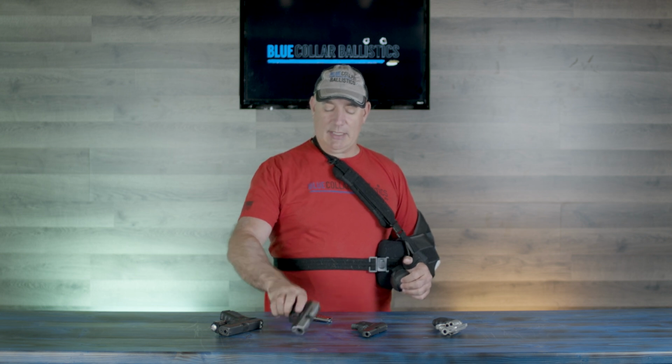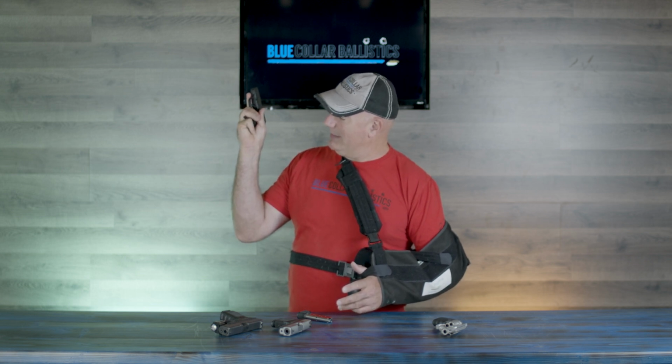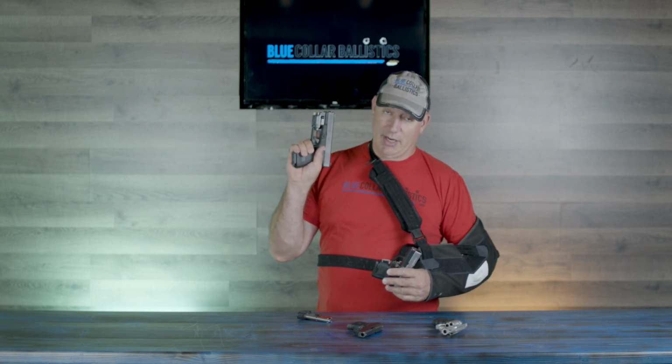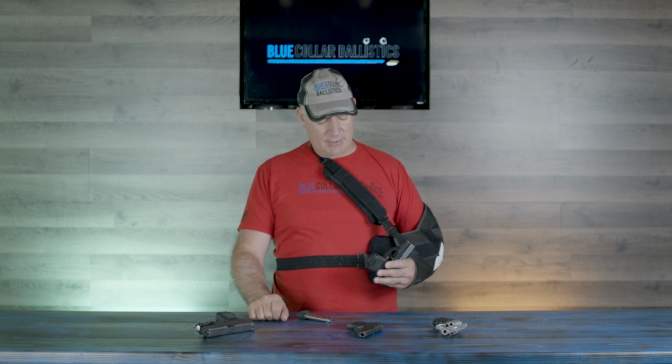With that said, you can see how each of these guns fit in my hand. This one here, I get 2 fingers on it and that is it. I'm not too far off with the SIG. I get 2 fingers on it, but it sticks out just a little bit more. And then the Glock 19, I can get all of my fingers on there. I have big hands, so the size of the hand grip makes a big difference to me.